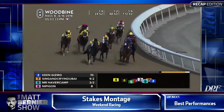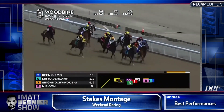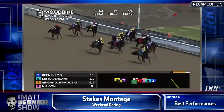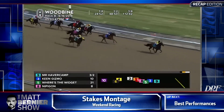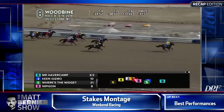Havercamp's come with a withering run, and Mr. Havercamp has gone to the front. On the outside, running home is Where's the Widget, and Mr. Havercamp racing away. Down the outside, Where's the Widget, King Sport behind, but it's Mr. Havercamp, full of run and full of talent and full of promise. Mr. Havercamp by 4 lengths.